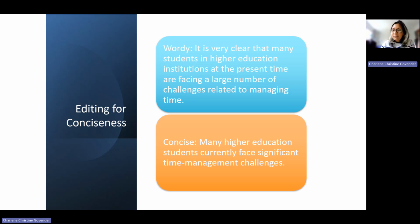So let's look at the concise version that we can use. The concise version is: many higher education students face significant time management challenges. So what they've done is they've taken the crux, which is higher education students facing time management challenges, and put the focus straight on that. So in one sentence, you are able to understand. If this was your topic sentence at the beginning of your paragraph, you'd be like, okay, now I know the rest of the paragraph will be focusing on time management challenges. However, with the wordy version, you are a bit unclear about what the leading paragraphs could lead up to. You aren't sure about what the author is trying to say. And of course, it has a lot of words with not that much of an impact.